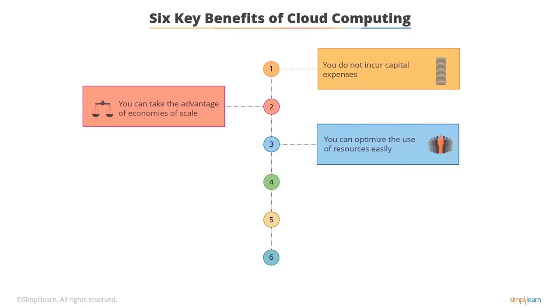Third, you can optimize the use of resources easily. When you guess your capacity needs for deploying an application, chances are high for you to come up with idle or overloaded resources. These issues go away with cloud computing. Now, you access according to your needs and scale in minutes.